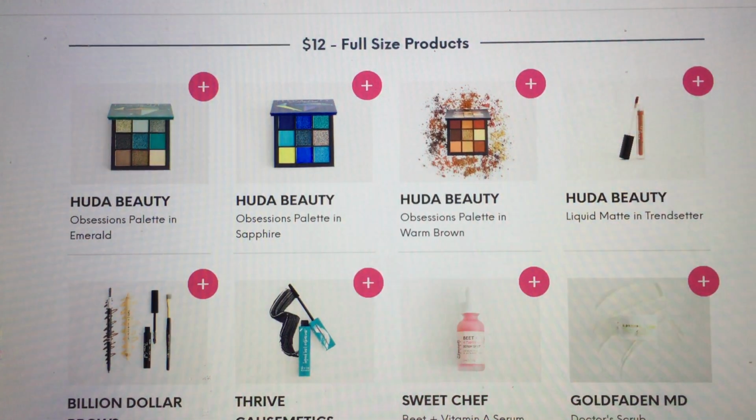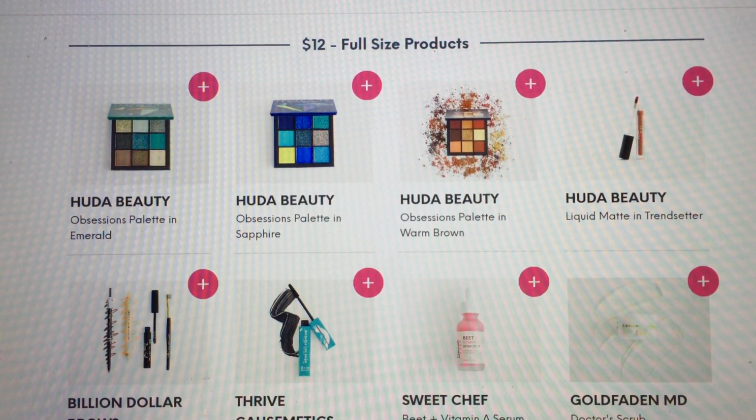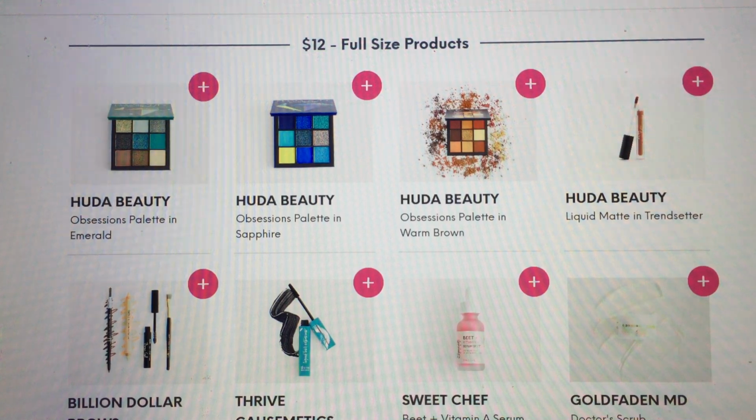And as you see, the ruby one that I chose isn't an option here. So the options that they gave me here are the emerald, the sapphire, and the warm brown. The only one that I personally own currently is the Huda Beauty warm brown, but I did order from the BoxyCharm, the Ace ones, and now I'm kind of kicking myself because Huda Beauty, but I'm loving my Ace, so I'm just going to let it go, and I'm not going to get any of those.